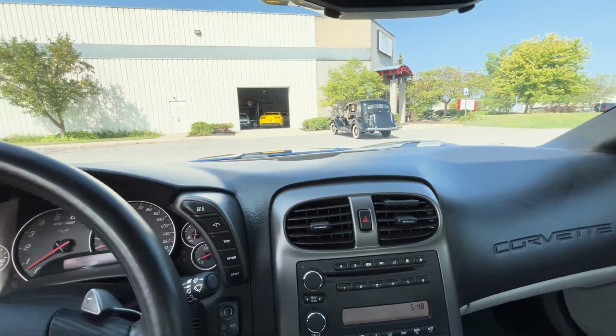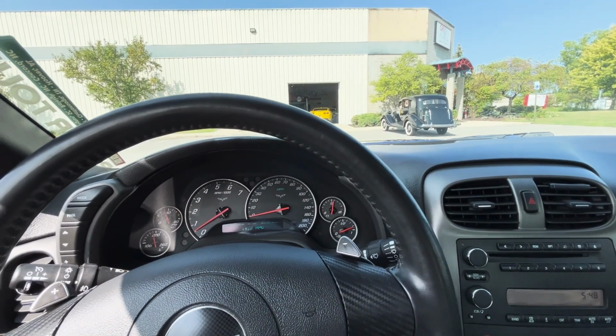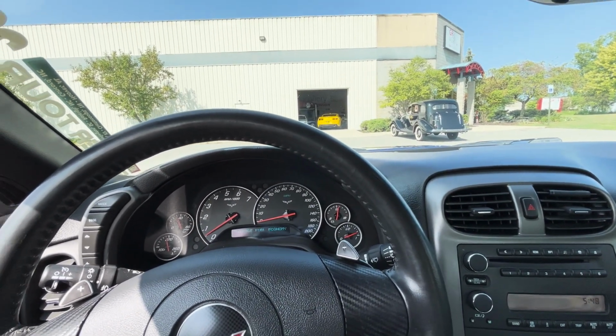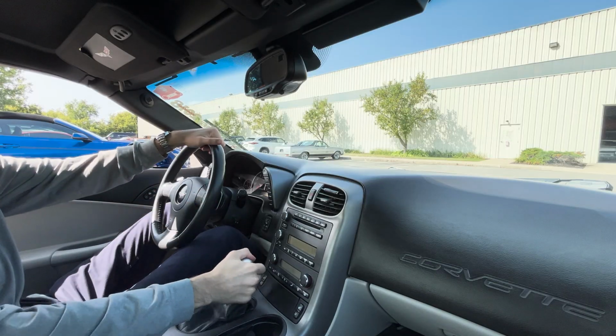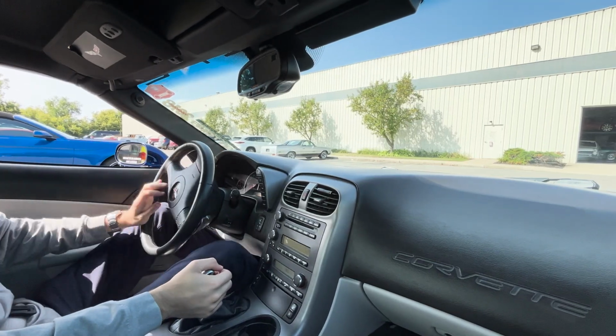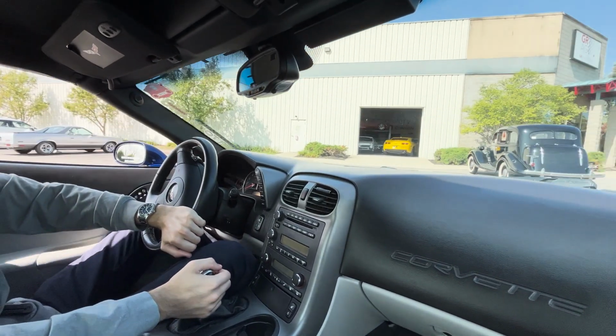We'll go ahead and take a brief pause in this video to get the camera mounted up, but I'll rejoin you guys once we're there and we'll get it out on the road. All right guys, now that we got the camera mounted up, we'll go ahead and get this 2006 Corvette out on the road.